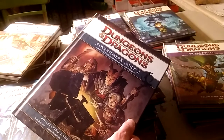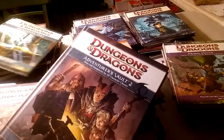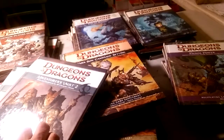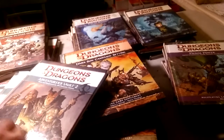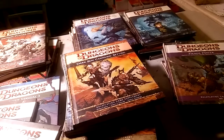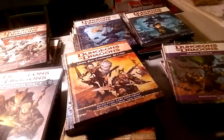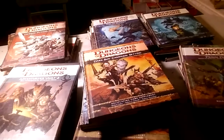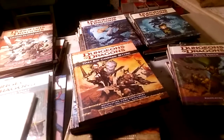I'm not sure if that falls under... Oh, wait, sorry. Adventurer's Vault 1 and Vault 2. I think there's another book yet, a fourth one of items too. I think I remember seeing another book. But as you can see, there's a lot of books here, and the cheapest being like 29 bucks.